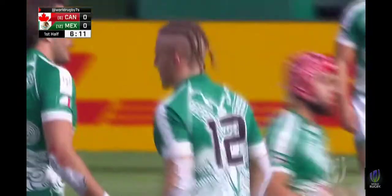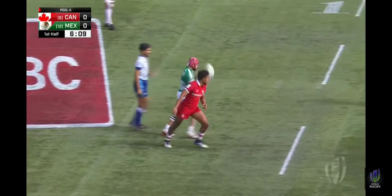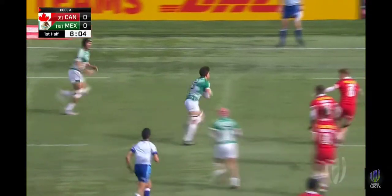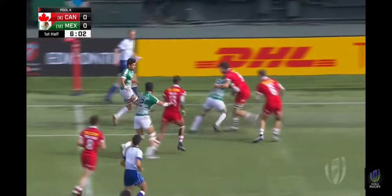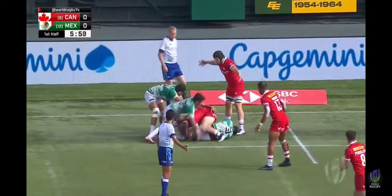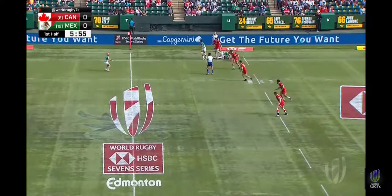Well, great start to this game from the Mexicans. Mentioned about trying to silence this crowd. They've done so in defense. A really good cover tackle there on Teal. Off and running goes Nicholas Falcon, the 20-year-old. Out now, Red. Slow ruck there.